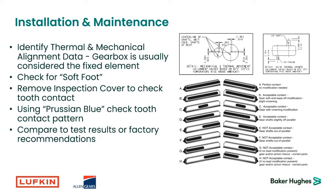We can check that tooth contact with what we call an engineering blue. So you can paint blue on the teeth, you can run the unit at full power, and then through the inspection covers you can quickly check that and make sure what the contact is, and you can correct it if needed.